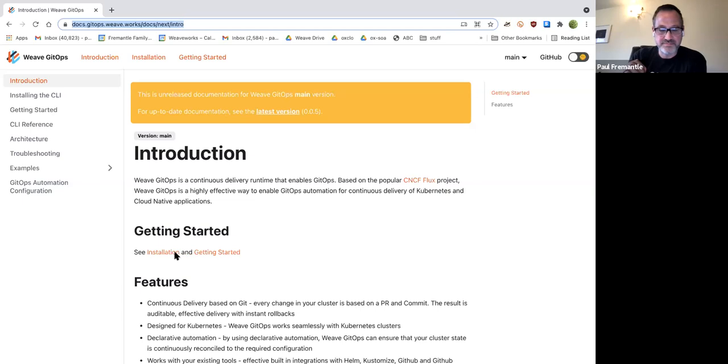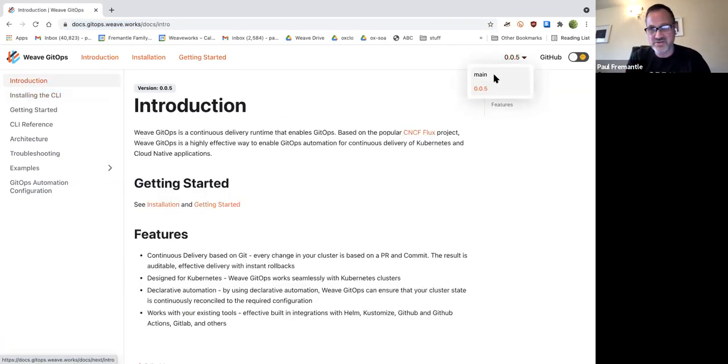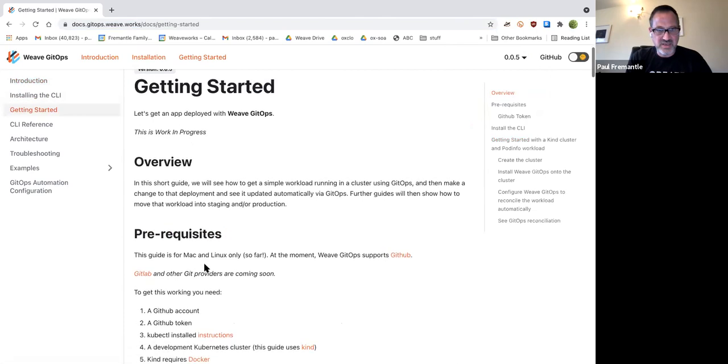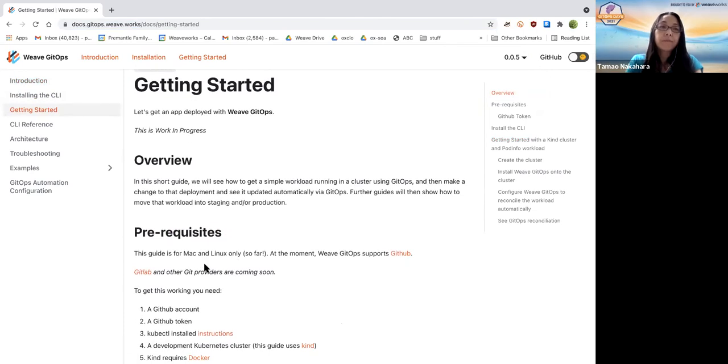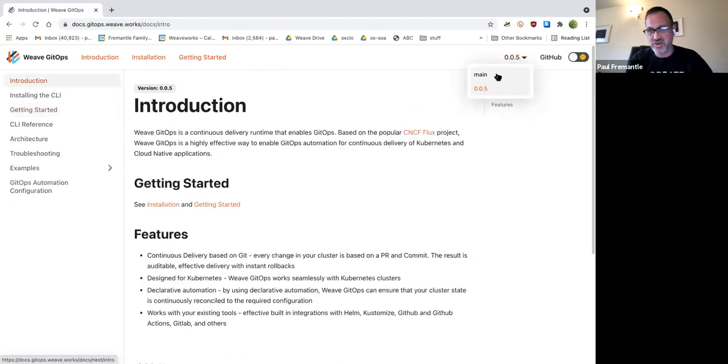So the first thing we're going to do is go to installation. For some reason, it's taken me to the 005. I want to go to the, let's go to the Getting Started guide. I think that's easier, and we'll start from here. If everyone's there, make sure we are on main.